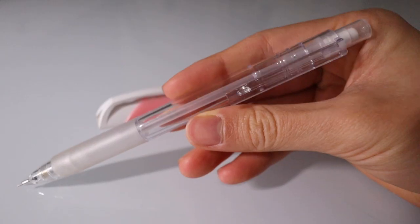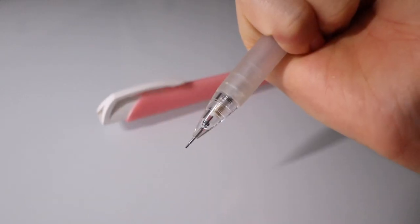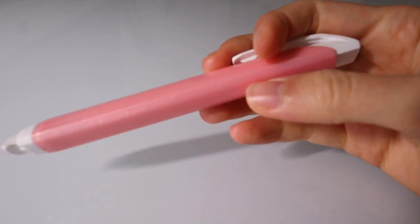I always like to keep a pencil and an eraser in my pencil case because you never know. I have this one Muji pencil. It's clear, it's super simple. And I also have this pink eraser, which I think I've had since, honestly, middle school. I've used the same eraser, but I've always had the refill for the eraser sticks. But yeah, these work wonders. I love this eraser. I feel like it really gets the job done.